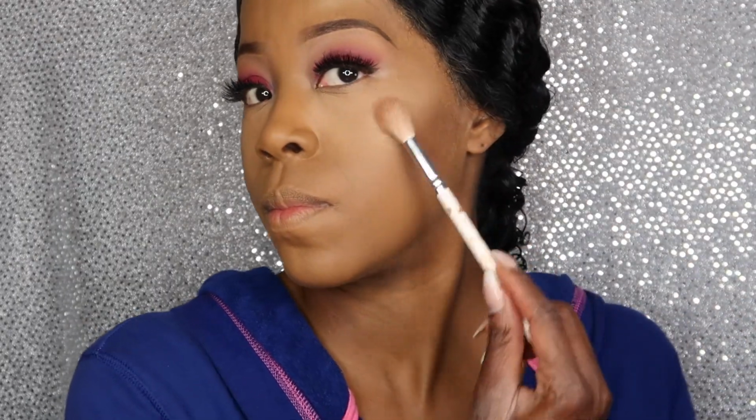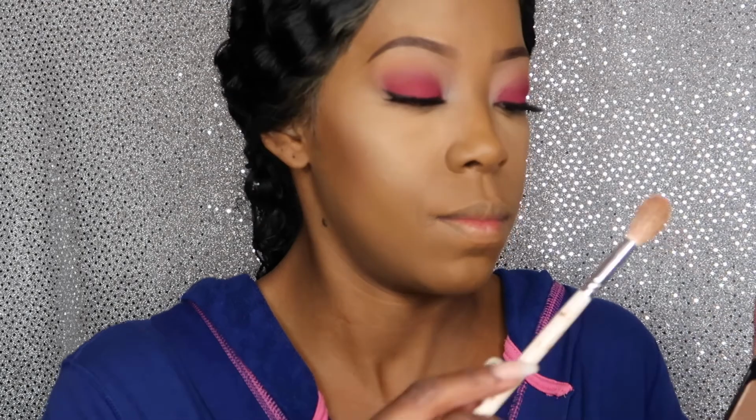Give me a natural glow. That's all I want. Very natural, very simple. Put it right there on my cheekbones. I'm going to put it on the bridge of my nose, the tip of my nose, down the bridge of my nose, and a little bit in the inner corner of my eye, and on my brow bone.